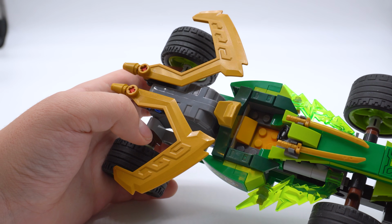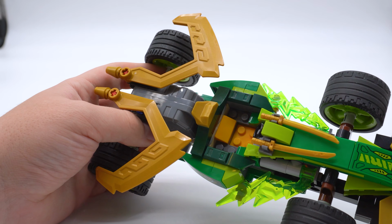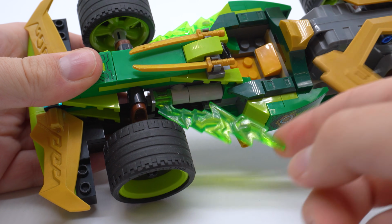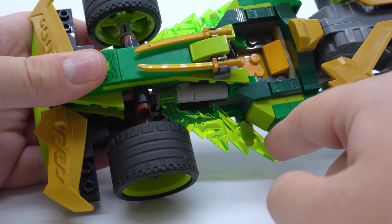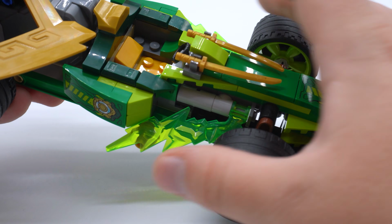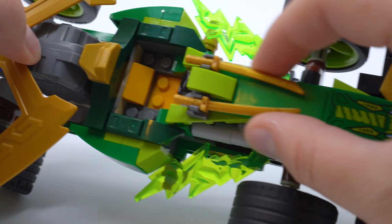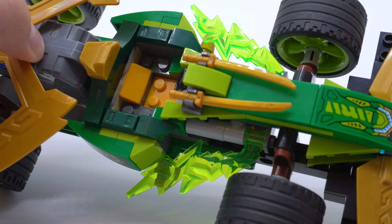I'm glad they still found another use for those parts, because I wasn't sure if we were ever going to see them again outside of 2024, but no, this is a good use of them. I really like these green energy lightning burst pieces on the side. Those are originally from Lloyd's Elemental Power Mech, so it's great to have another way to get them, and it makes it feel like the car is actually infused with elemental energy. There's these swords right here, which add a nice shape to the vehicle, but also serve as accessories for Lloyd if you want to take them off and give them to him.